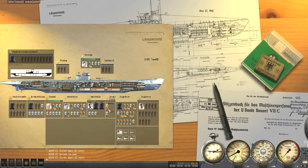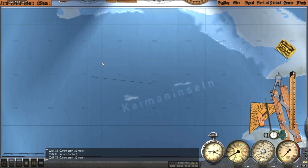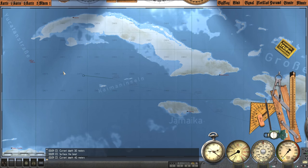Let's go ahead and do some crew management. I've been switching my sonar men in and out when we dive and such. Someone got tired on the bridge, but overall, we haven't made too much progress since we were in DM75 on our last update.